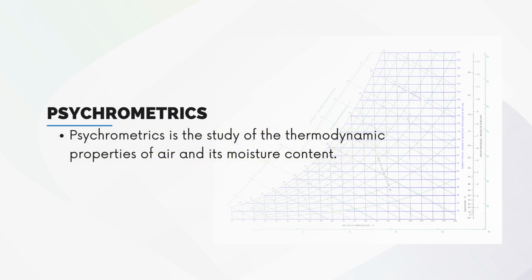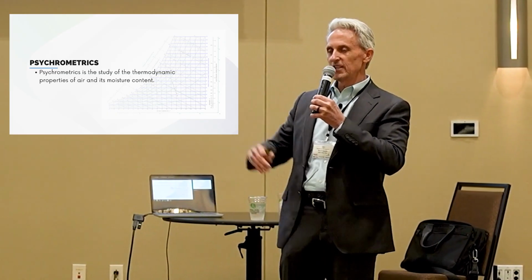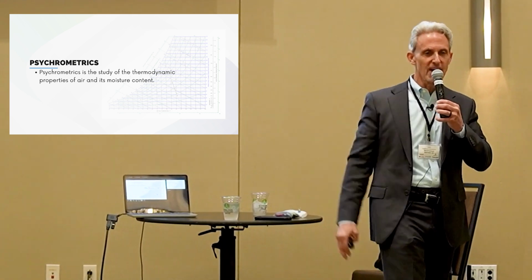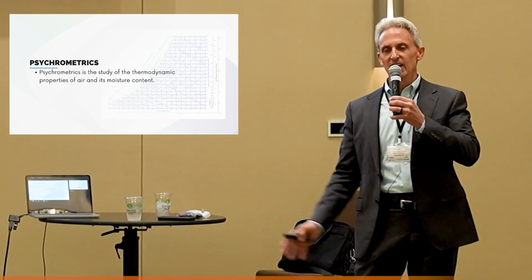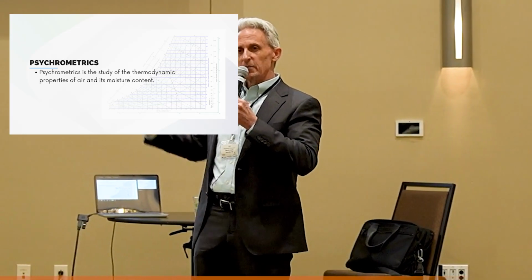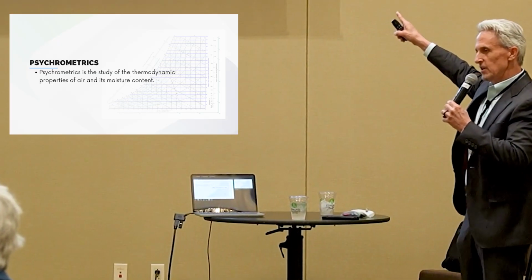Psychrometrics is simply the study of the thermodynamic properties of air and its moisture content. And it's used by HVAC engineers and aeronautical engineers and weathermen and all weather people, meteorologists, all kinds of things. Anybody that wants to study the air and what's going on in the air from a standpoint of the air and water combination uses psychrometrics. And this is a psychrometric chart over here on the right-hand side.